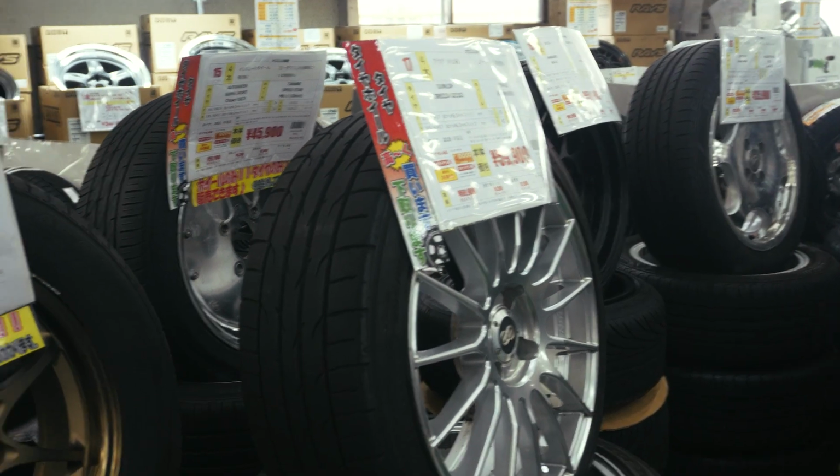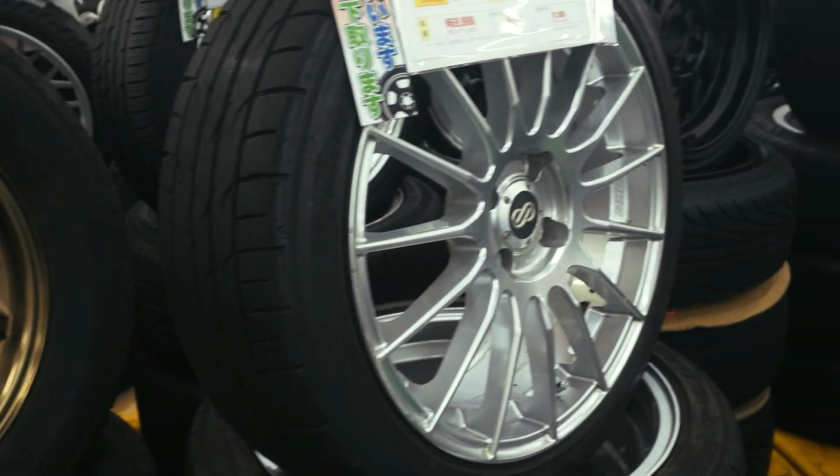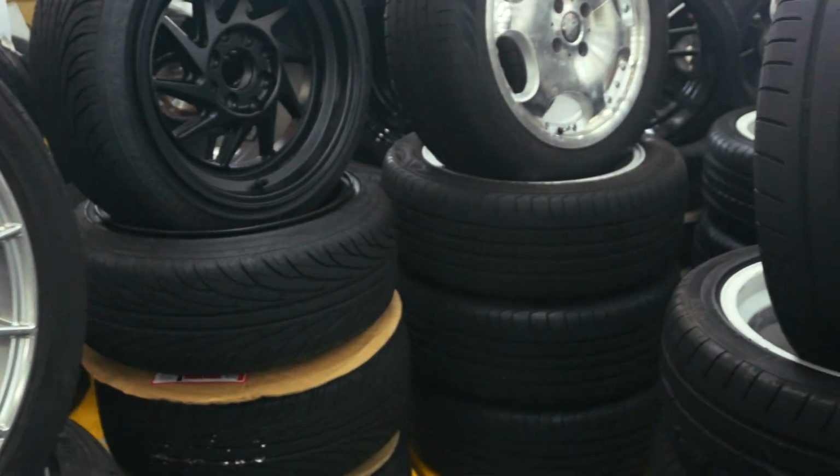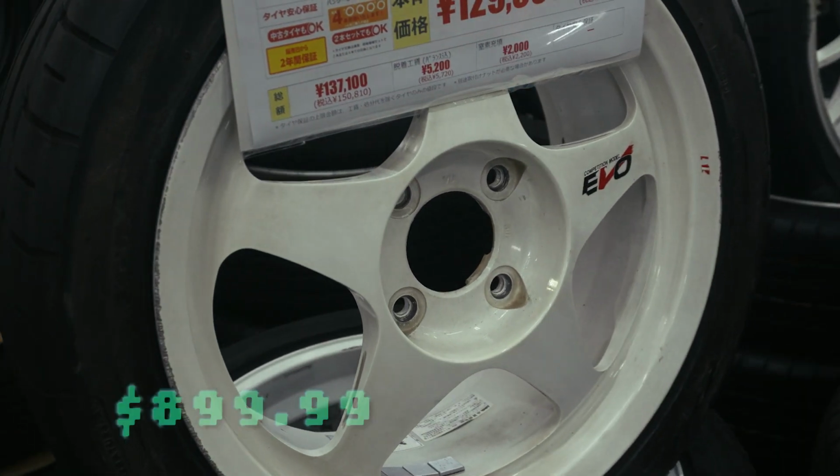Oh, we got some Volk CE28s. Those are pretty nice too. So most of these seem to be 4-lug. Oh, we got some Regamasters. These are really nice wheels. Also 4-lug.